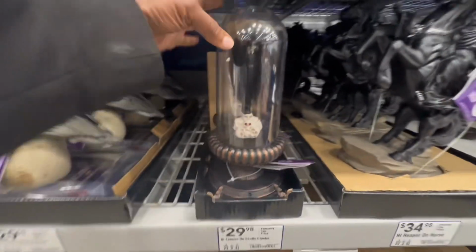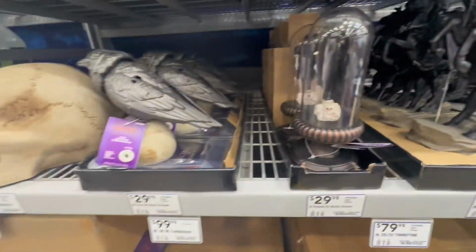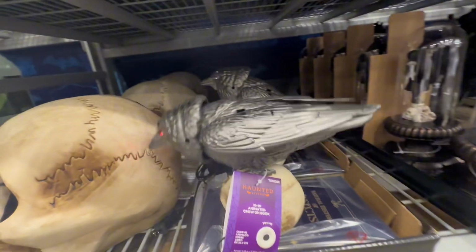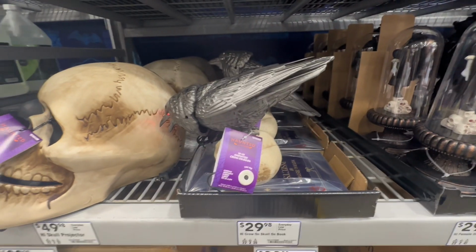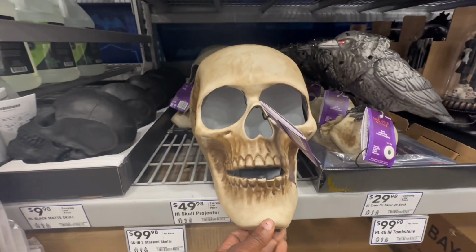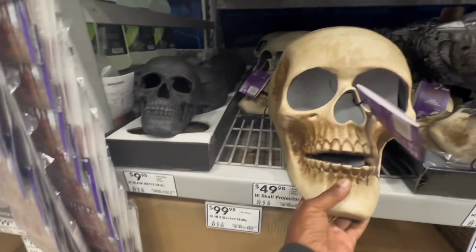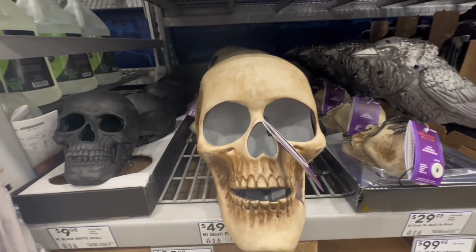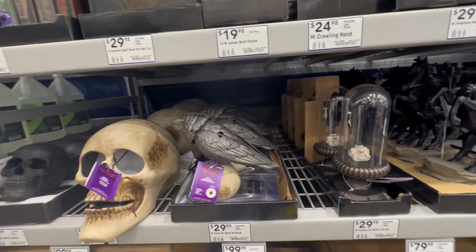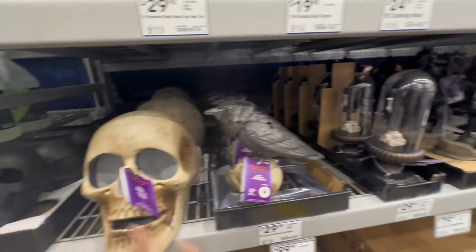So we have another clothes holder here with a Wednesday Addams in it. Check her out. So cool. $30 for that one. Then we have these crows who light up at the eyes, and those are $30. I'm not really into that, but at least it moves. Stuff like that. So we have some giant skull heads, still cool, and then some little mini ones for $10. This one's $50 and this one's $10. So we've definitely seen better on the prices for some of these things, and the look of them is a lot better in the decor stores. But these are definitely fun.